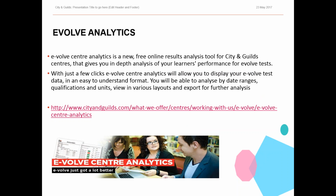Evolve Analytics is a resource that we have at Sitting Girls that not all centres use. With these qualifications moving to an Evolve type system and assessments, there's a lot of information that centres can use when benchmarking performance in certain areas, which we think will be very valuable to centres providing the new 2391 qualification. If you follow that link there, it will take you to a web page and a short video explaining what Evolve and Centre Analytics can do for the centre.